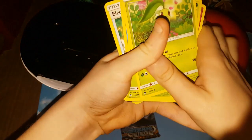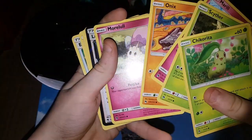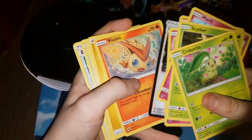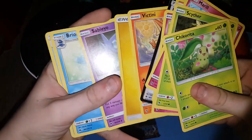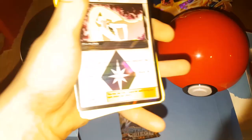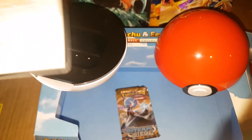So let's get into it. So we've got a Chikorita, a Scyther, a Mareep, an Onix, a Murkrow, and a Lucario. Ooh. That's my winning card there. A Victini, an Electric Energy, a Sableye, a Bryony, and an Electrode. So in that, you got a Prism card. Yep, so I think I'm the winning person right now. I think you are. I'm just going to open my other pack and hopefully get something good.